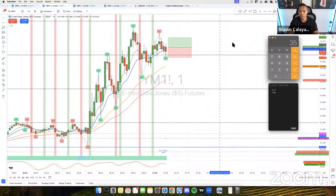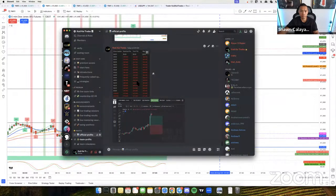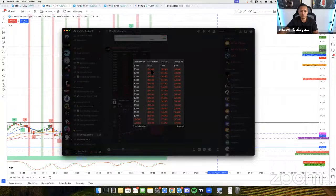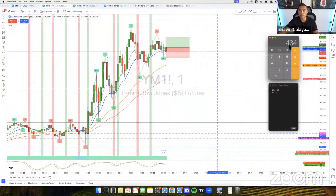It's basically 35 in commissions and fees. Or 43. You can see it right here on my actual P&L. My commissions are about 43.40 times 10 accounts, or times 10 trades. So this is how much commission I'm basically paying if I'm taking 10 trades, almost $500, right?